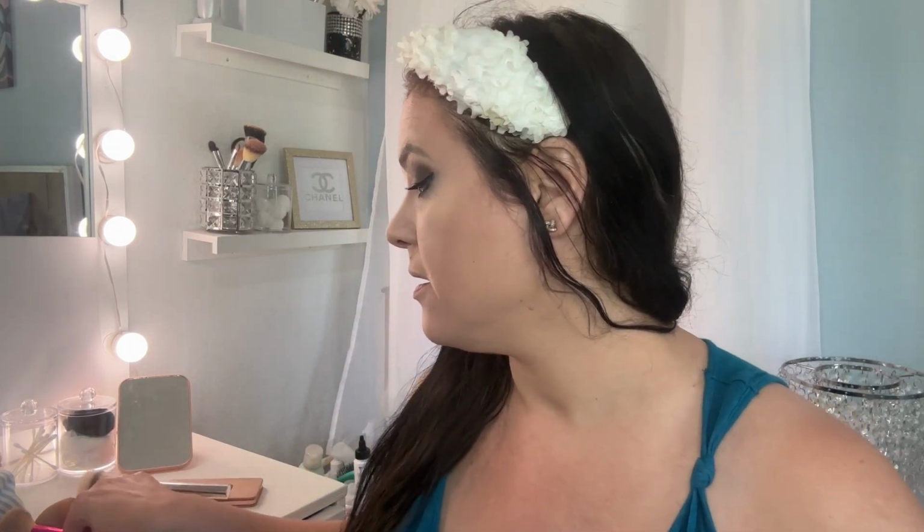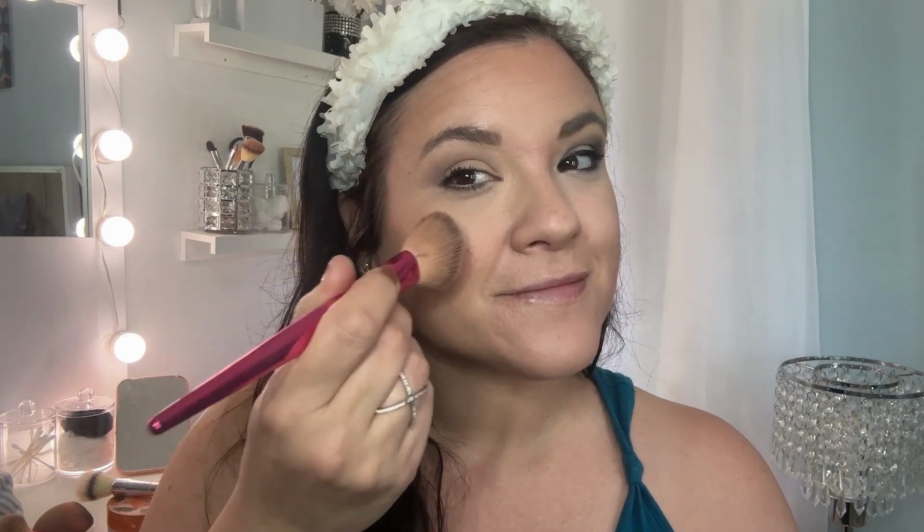So this is where we start coming in with the fun. On this side, I'm going to try out my new Merit. This is in the shade Beverly Hills. And we're going to kind of put it about where I put the bronzer. And see how that sinks into the skin. I am going to actually come in with some Fenty Cream blush that is bright, okay? And we're going to just lay down some of those same spots.